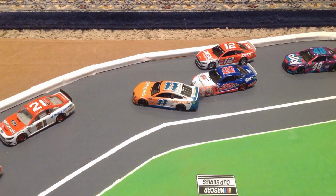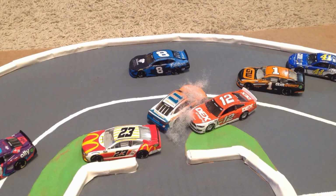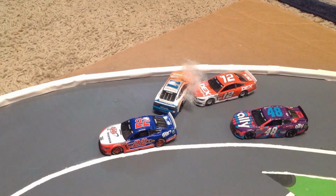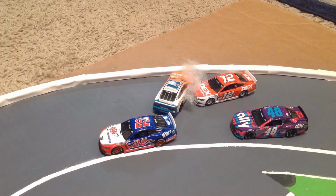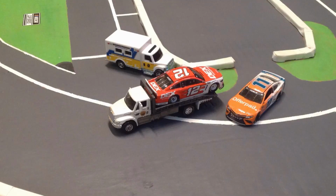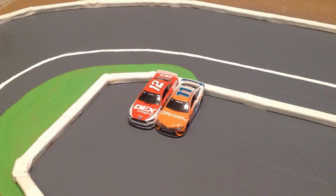Here's some replay of the incident. Hamlin just gets up into the front left corner of Logano's car. He gets spun into the wall, into Blaney, who had nowhere to go. Wallace and Bowman barely managed to squeeze through, having to go through the grass in the case of Wallace to avoid that. Hopefully not too much damage to his car, if any. As it looks like Ryan Blaney and Denny Hamlin will both be out of the race, but both drivers are okay. So we see them in the garage now.